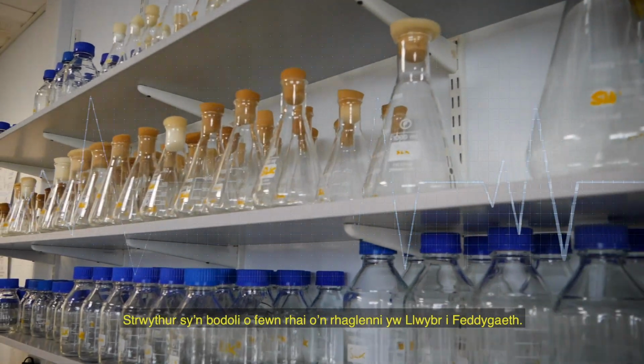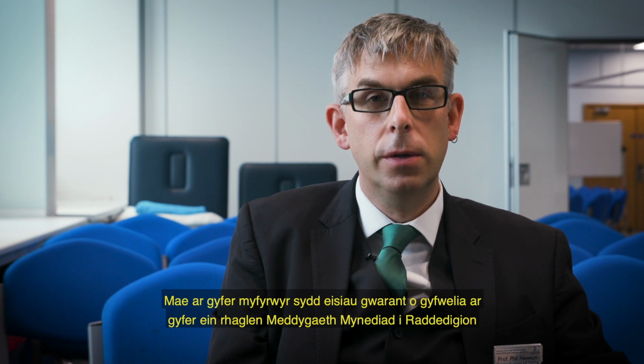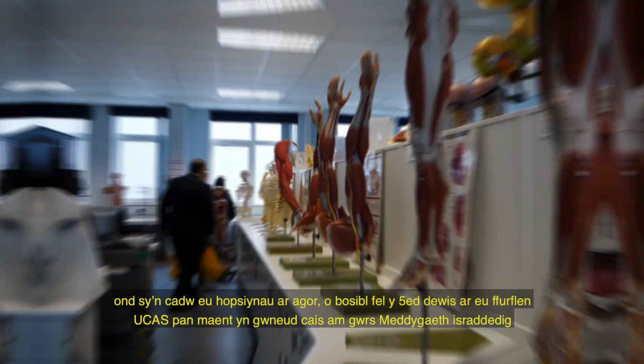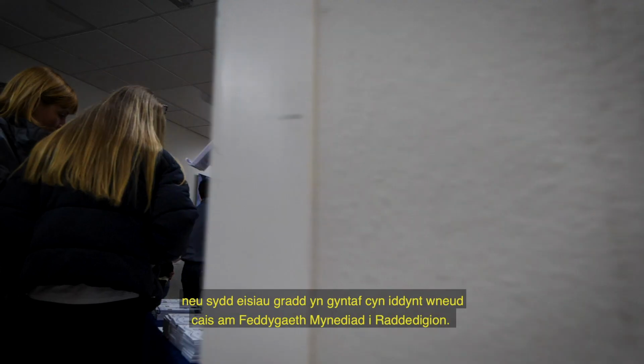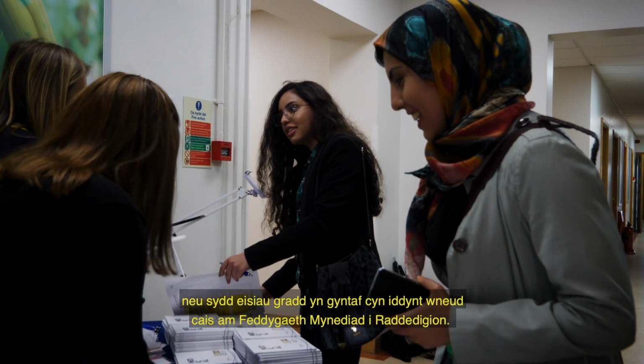Pathway to Medicine is a structure that exists within some of our BSc programs. It's for students who want a guaranteed interview for our graduate entry medicine program, but are keeping their options open, possibly as a fifth choice in their UCAS form when they're applying for undergraduate medicine, or they know that they want to do a first degree before they apply to graduate entry medicine.